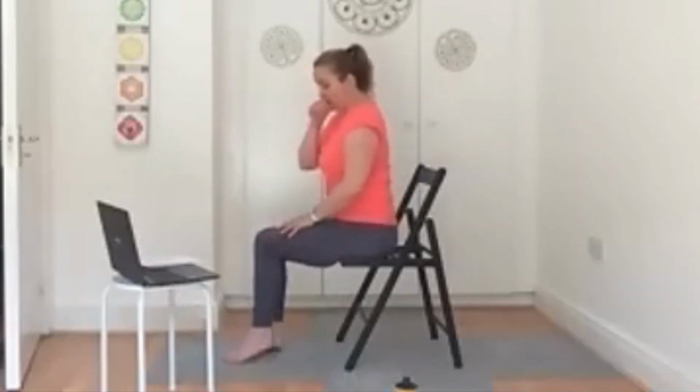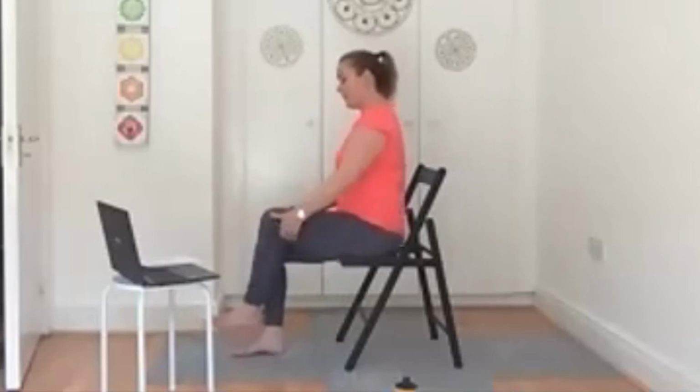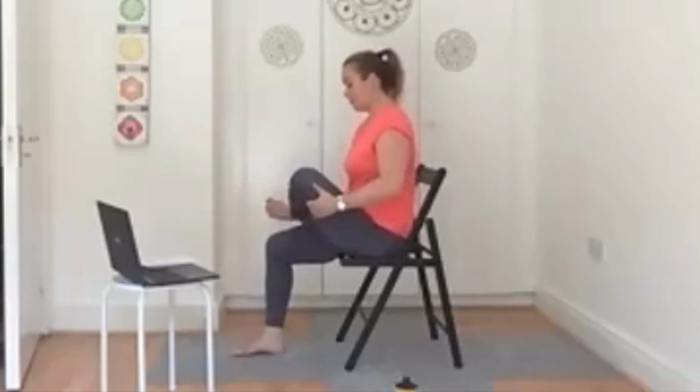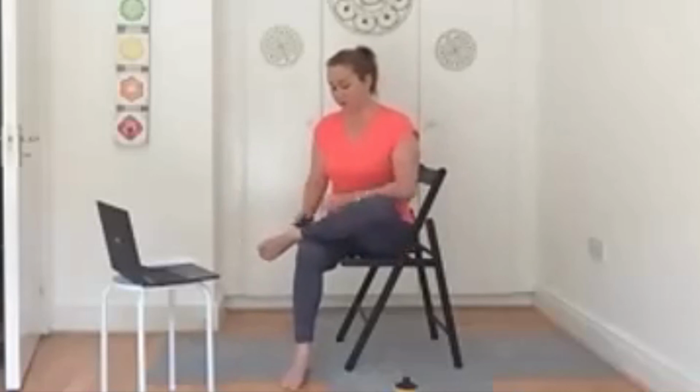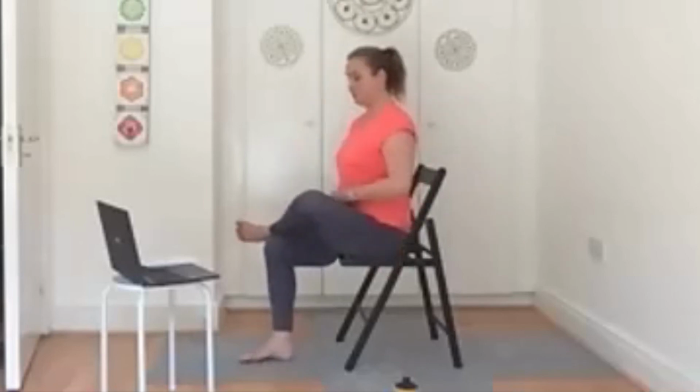And then last but not least, our hips. So bring your left ankle onto your right knee. And as you sit, make sure the actual ankle is underneath, the foot is sticking out, and activate the foot by flexing it. We want an active foot here.